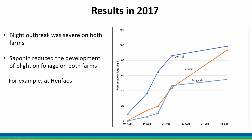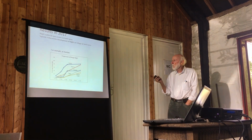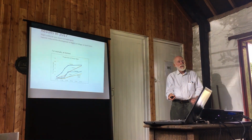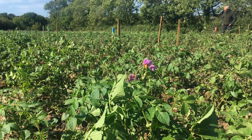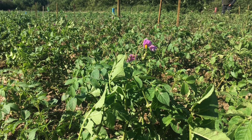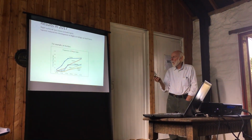Now, why did the fungicide go up? Why didn't we have a flat line along the bottom? And that could have been due to at least 2 things. One is that when you're using a hand application, we were using a sprayer, one of these knapsack sprayers where you pump and you spray, it's very inefficient, and it's very difficult to get penetration all over the crop and down into the foliage of the crop, and to get 100% coverage. And that's what you're after when you're using a fungicide. You want it all to be covered, the whole plant covered in fungicide. So that was certainly one of the problems.